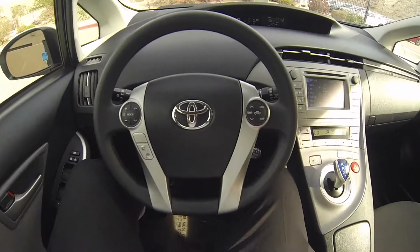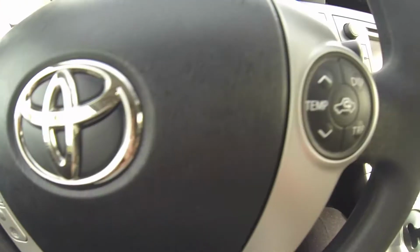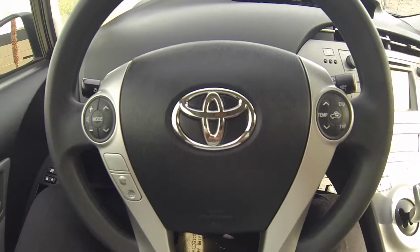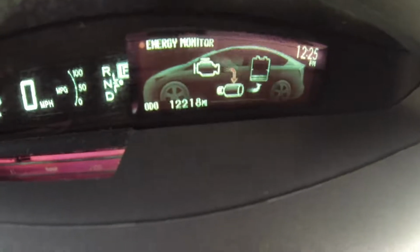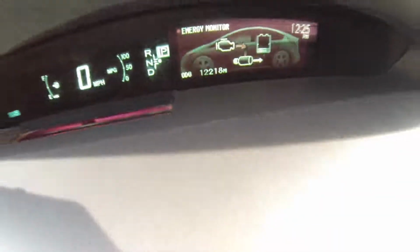Here we are inside the Prius. You do have your volume, station, call, temperature, display, trip. Circulate the air controls all on the steering wheel. This does have 12,218 miles on it.